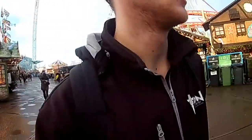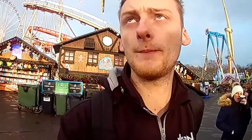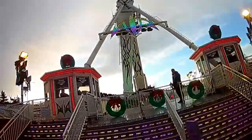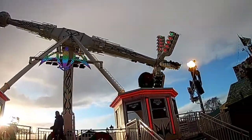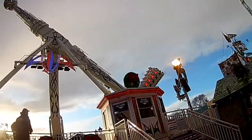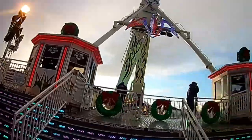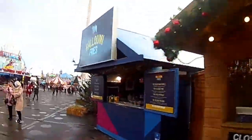I'd like to point out it is a very pricey event, like I said in the first video, but yeah, it's really worth it. They price at £5 to £9 per ride. It's a higher clone of Samurai at Fulldome Park, but this is higher and more intense. Yeah, there's so many rides here.